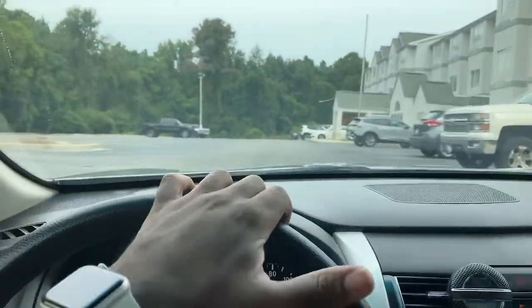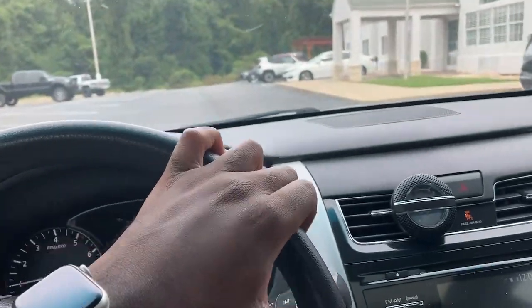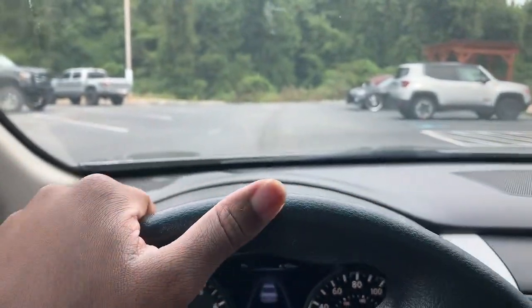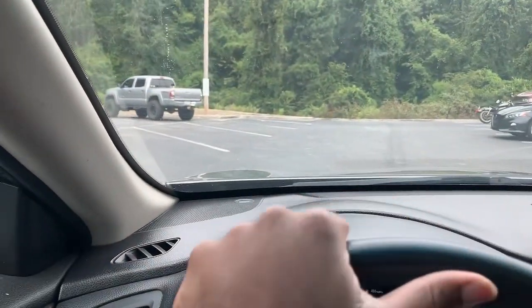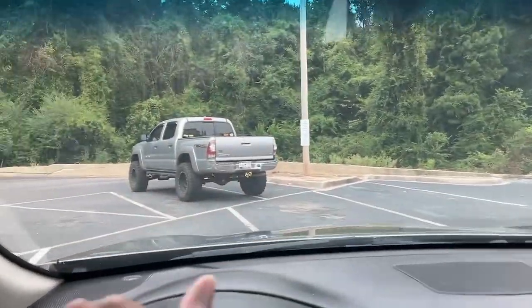Do y'all hear how smooth this vehicle is? Y'all hear how smooth this is? Anyway, yeah. But yeah, y'all, I'm gonna get right back in my parking space.